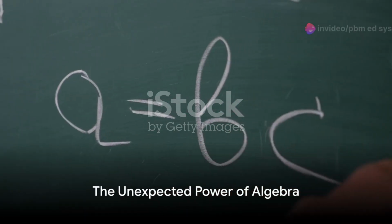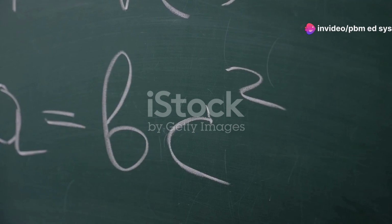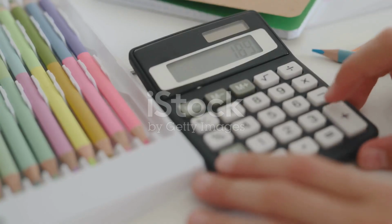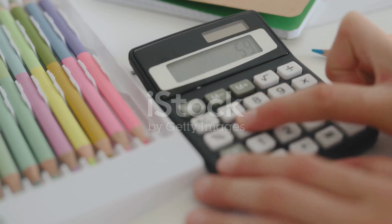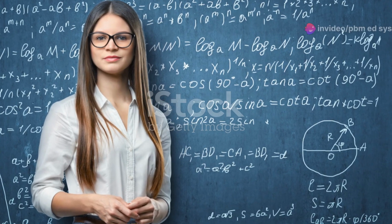Did you know that algebra can increase your problem-solving skills, not just in math, but in real-life situations too? Think of algebra as a secret weapon that stretches far beyond the classroom walls. It's not just for mathematicians or engineers.